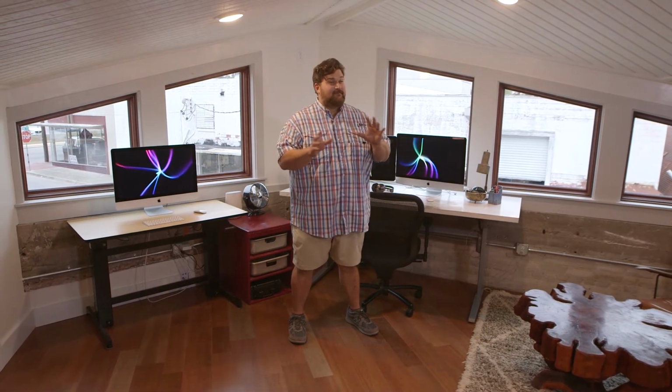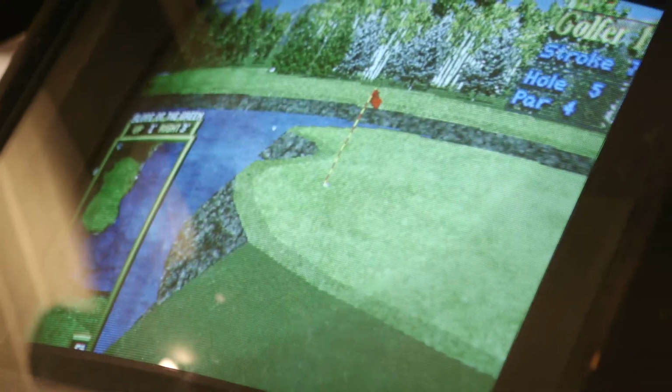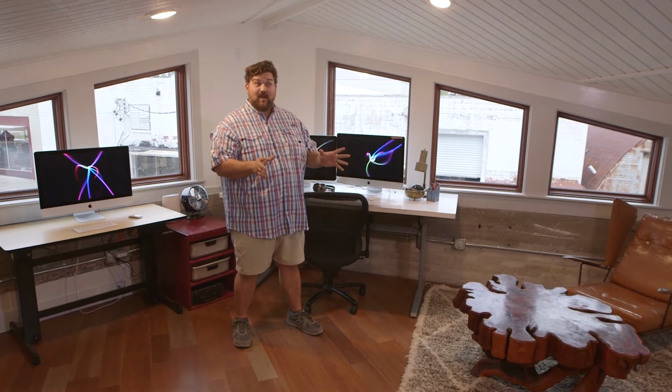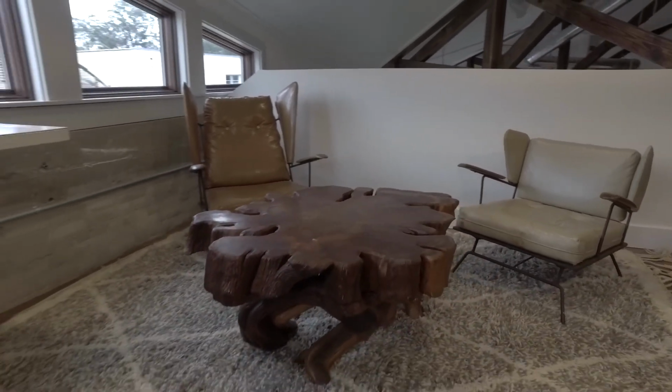Now, if you remember, at the start of the episode, we talked about having a living room area over here. And we actually ended up flip-flopping the whole area around because I found a Golden Tee arcade game, and I had to have it in my office. So we ended up putting the Golden Tee over there, and I have my living room area here. So if I ever have friends that want to come over and eat lunch, we've got a space to hang out.